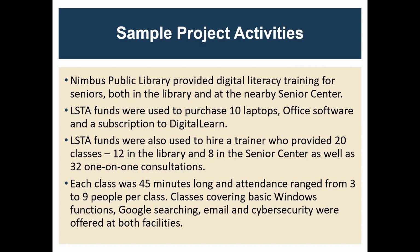They also used the funds to hire a trainer who provided a number of classes and consultations. And then each class was 45 minutes long, and the average attendance was 3 to 9 people. And then here are the topics that were covered: basic Windows functions, Google, email, and cybersecurity.